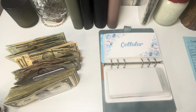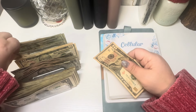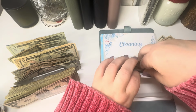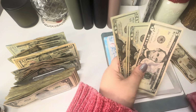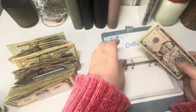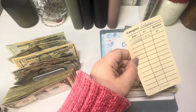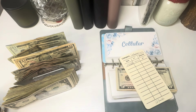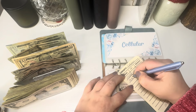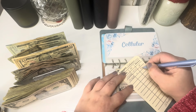Cellular is getting 30 this week. Give me 95. Fill this out. Oh, I guess I haven't been filling it out. So we have a balance of 95.